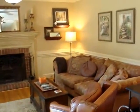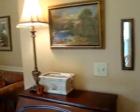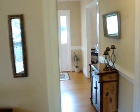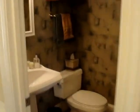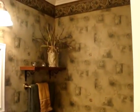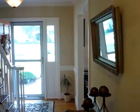Very cozy space. Walk through here, and we'll come back out onto the deck in just a moment, but I want to take you in here through the rest of the tour. Our half bath here, beautifully decorated, if you can't tell. The homeowner was an interior designer. Beautiful space. Okay, well, let's go check out that backyard.